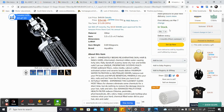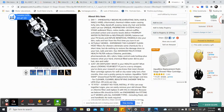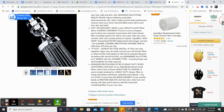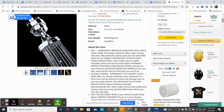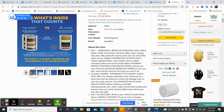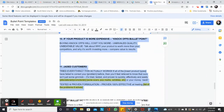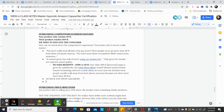Sorry. So when we were talking about superior features, right? We had to overcome a lot of different things. Like for AquaBliss, we had to overcome on several of their listings. They only had a 12-stage filter. Okay. So we did things like, where is it? It's what's inside that counts, right? That's a great thing to use for, give me a second here.